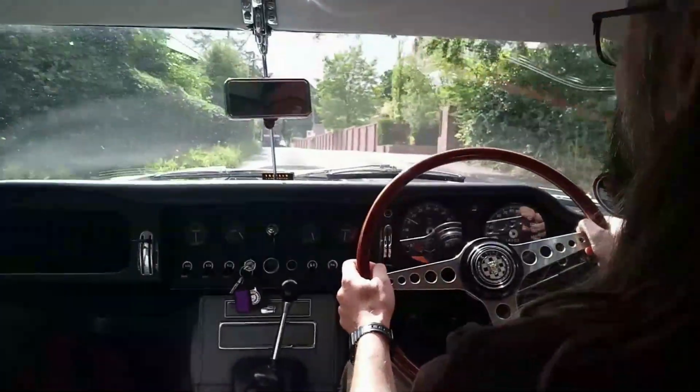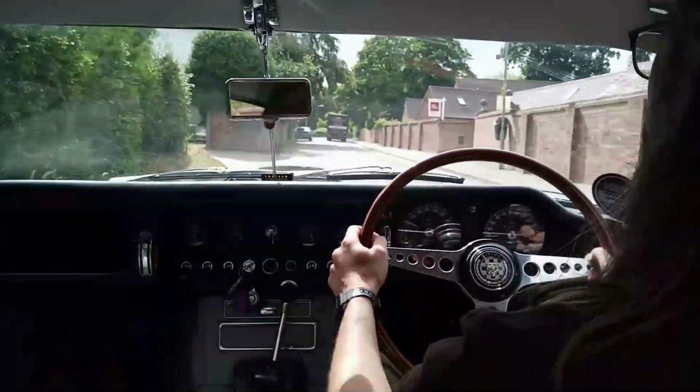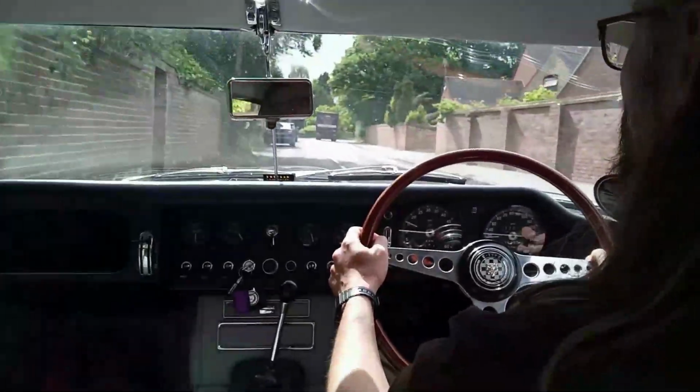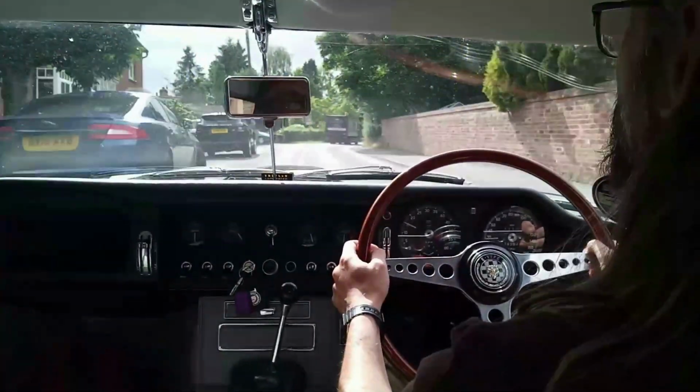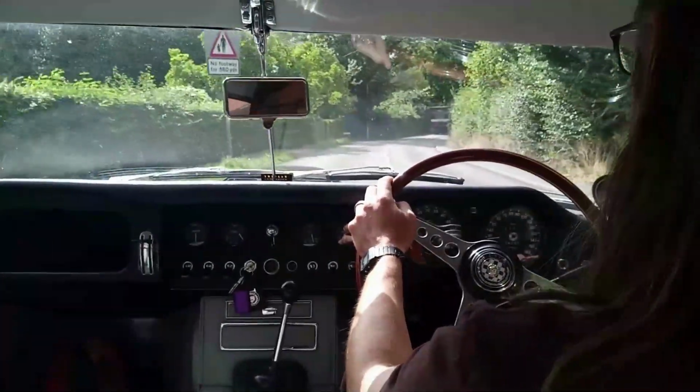Thankfully, I'm pleased to say the brakes have been upgraded as well with BCC front brakes, which are developed and made in Cornwall. I paid a visit to that factory earlier this year, and it was fascinating.